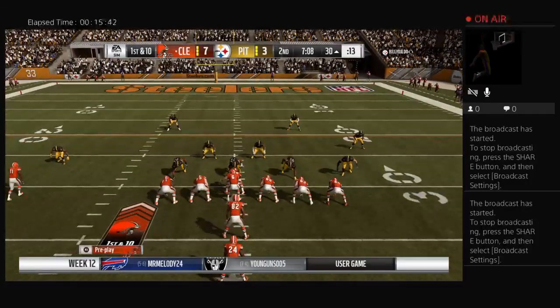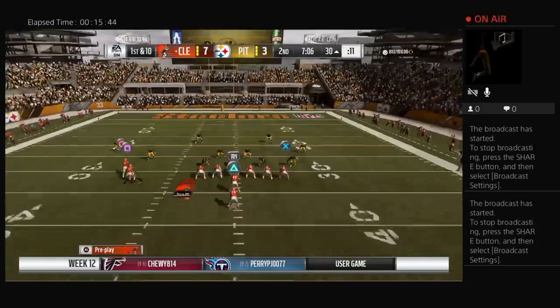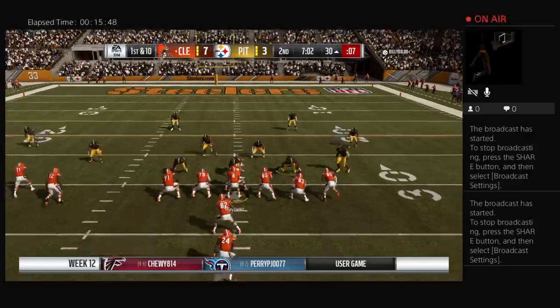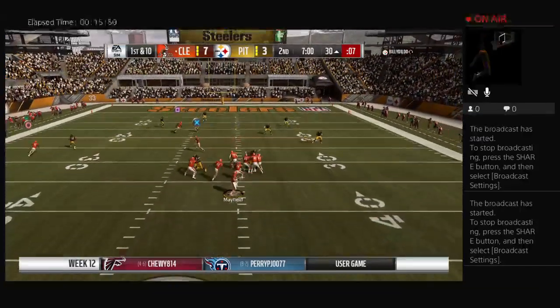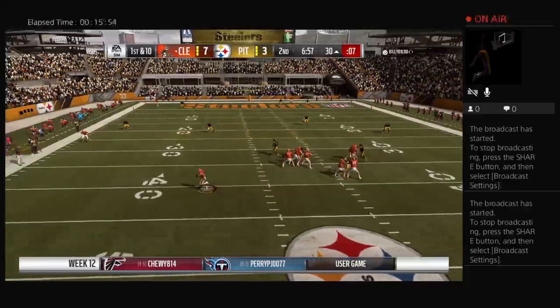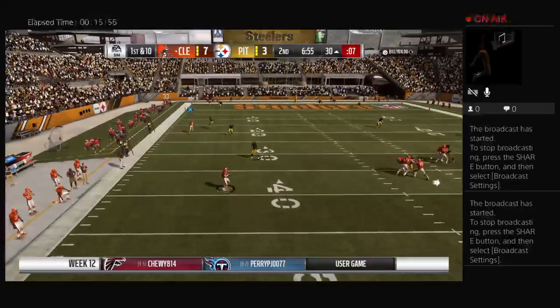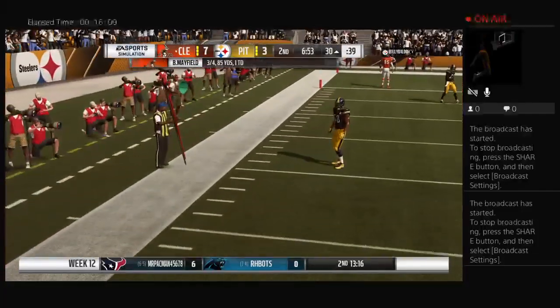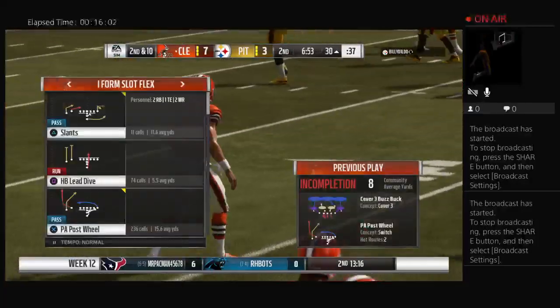Here we go now. 3-19. On 1st and 10, Mayfield steps away to his left, and he'll toss this one incomplete. Seeing no options, he throws it away.